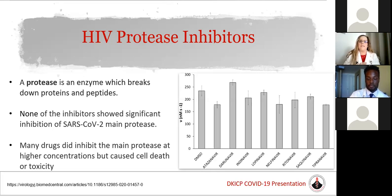So the results indicated that none of the protease inhibitors inhibited the main protease in the COVID-19. So the only way that the inhibitors actually worked is if it was given at high concentrations. And when it was given at high concentrations, it would actually result in cell death and cytotoxicity. So it's thought that protease inhibitors may be used in the future with a different target in the COVID-19, but the main protease is not going to be one that will work, and no future studies have been conducted yet. Next slide.